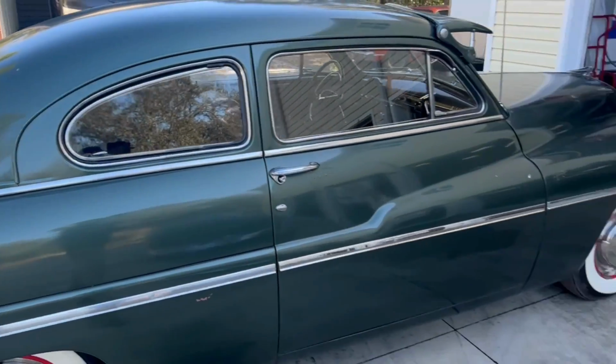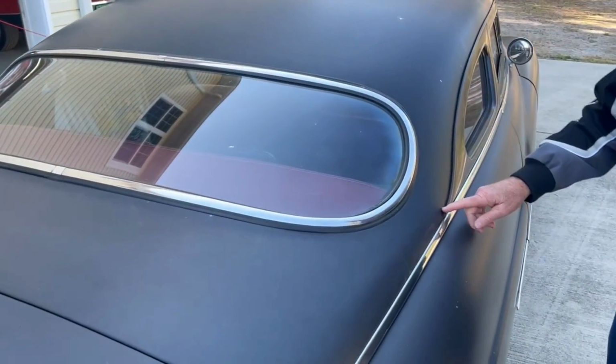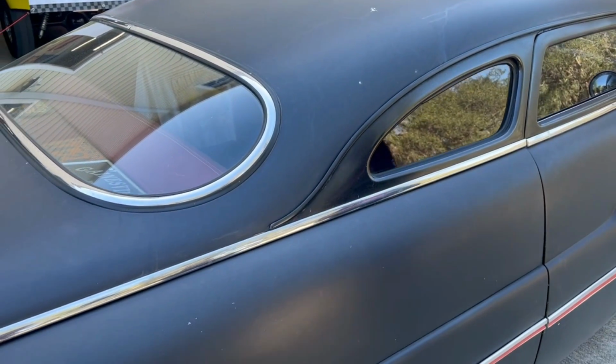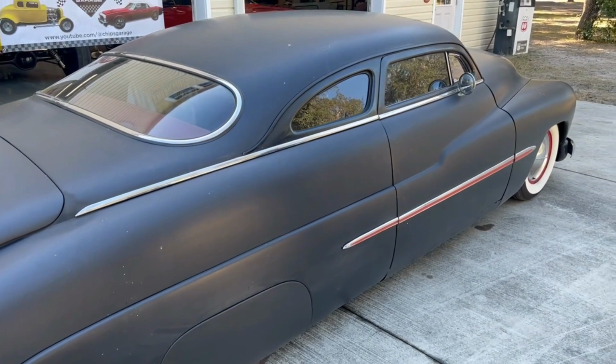Yeah, and then look at what he did here. So you can see how much room there is here and how much he moved it up. And then you can see the custom drip rail. It didn't compromise the back seat sitting or anything, or the trunk. He just laid it down. Right. Yeah, it's amazing inside. Yeah. I mean, just gorgeous.